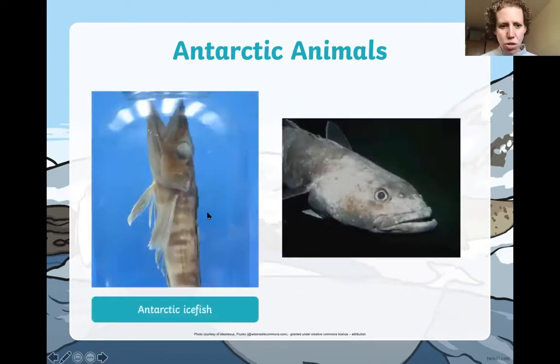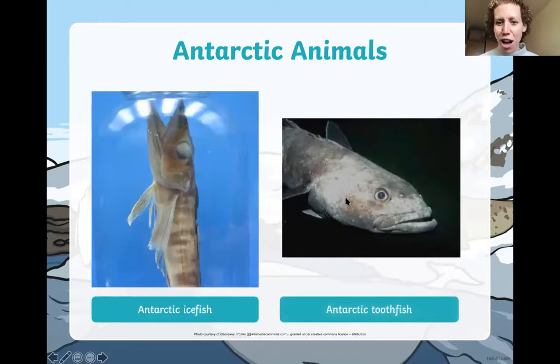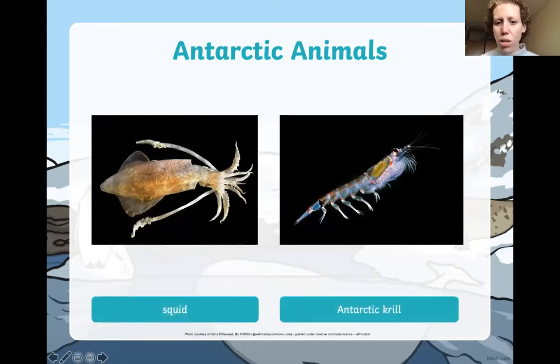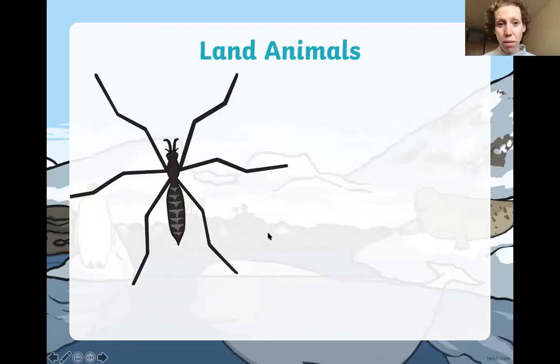Oh, this chap is interesting. An Antarctic icefish and an Antarctic toothfish. Oh, goodness. Oh, now I think I know what he's called from the Octonauts. He's called a squid. And this one here is called an Antarctic krill.